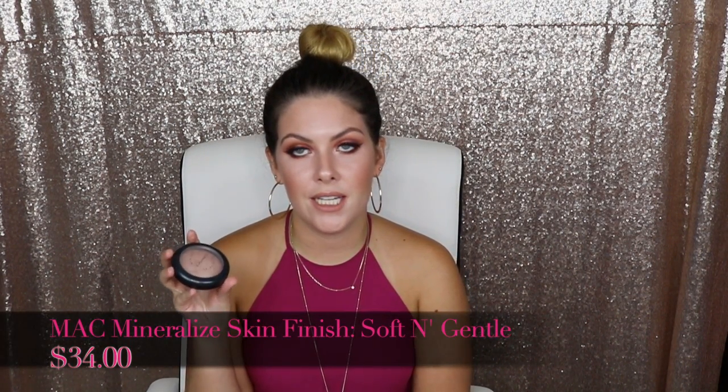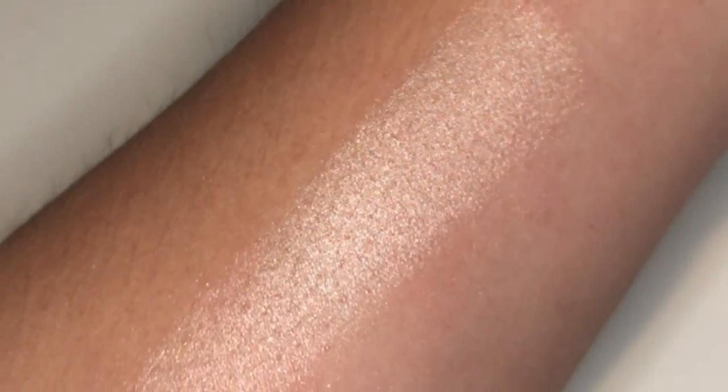I'm going to start out with my all-time favorite, one that I've been using, again, for years. It's the MAC Mineralized Skin Finish in Soft and Gentle. It's just kind of perfection in a pan, to be honest. It's this nice baked highlighter. I suck at describing colors, if you haven't figured that out already, but this is just the perfect champagne highlight. You can definitely build it up and make it like blinding honey, but if you want it to be natural, you can just dust it on for a nice natural looking highlight.